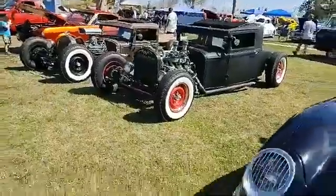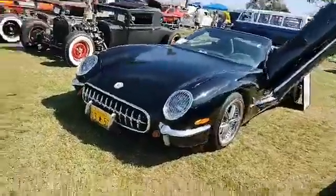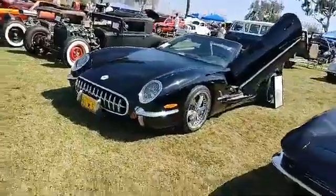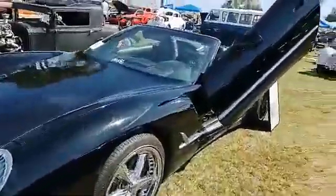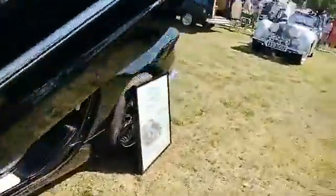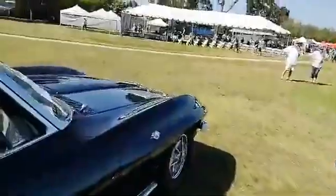Now this is one of those late model Corvettes done up to look like a 53. These kind of things are a love it or hate it situation. I kind of love it. I'm going to get some information on it. It's a 2003. I do like that generation of Corvette. Those are really wonderful cars.